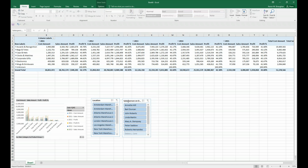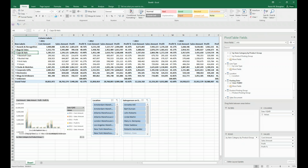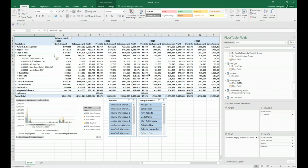But you saw that I didn't have to wait for this data. I didn't have to know where that data lived. I really just had to focus on the real world outputs that I wanted to see, and that's what I got here. And now I also can roll out and roll up into these different item categories, see the specific items that make up those. If I want to drill into any of this information, I can just double click into it.